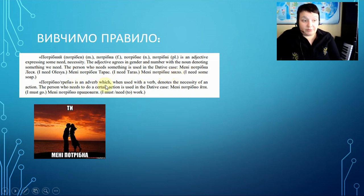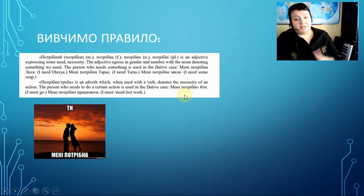Потрібно, треба is an adverb which, when used with a verb, denotes the necessity of an action. The person who needs to do a certain action is used in the dative case, so it's the same here. But after потрібно we use not a noun, but an action, a verb. Мені потрібно йти. I need to go. I must go. Мені потрібно працювати. I must or need to work. So, I guess it is clear for you. This one agrees in genders and numbers with a noun, and this one we use with verbs. So, let's go to practice and you'll understand more.